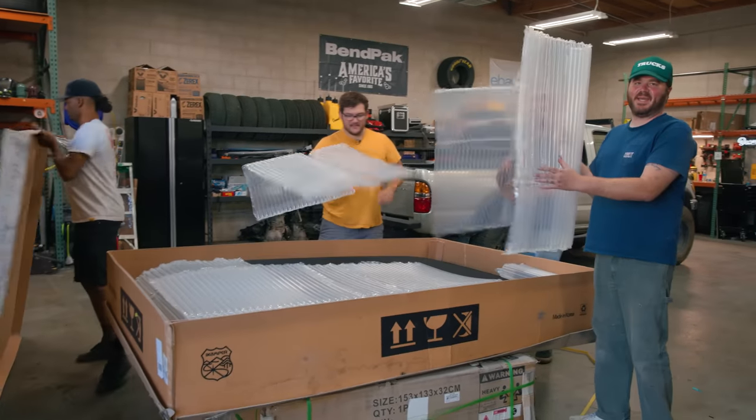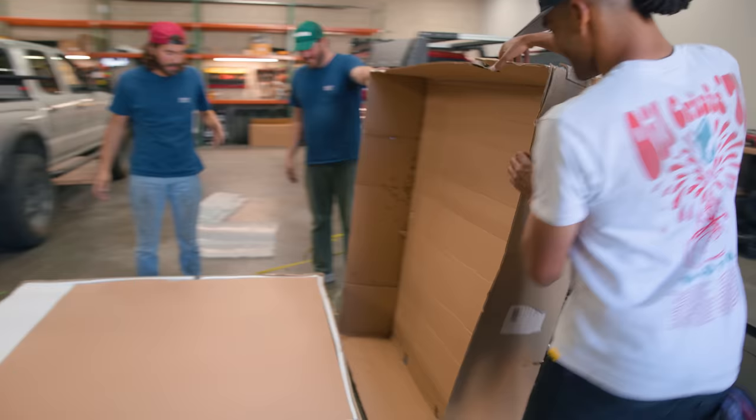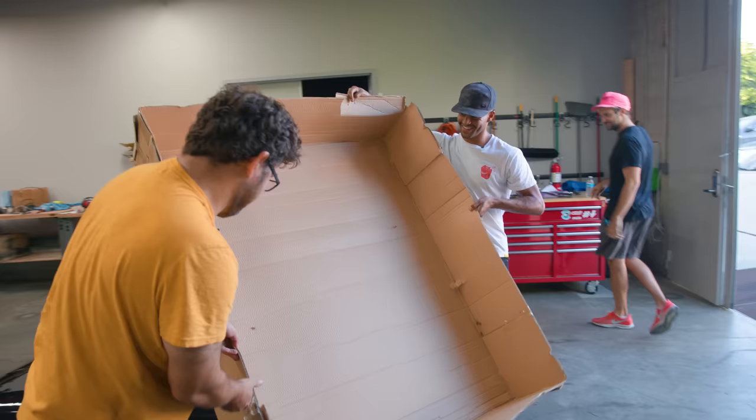This is like the nicest packaging I've ever seen. Oh my God. Bugs! Bugs! Get outside. We're not gonna do so good in the wilderness.